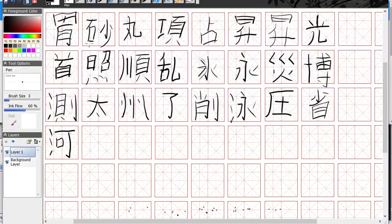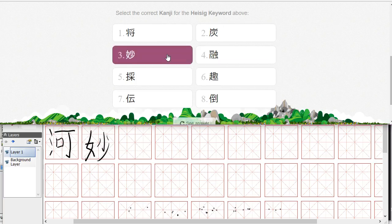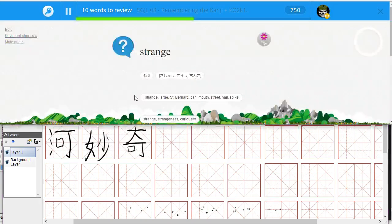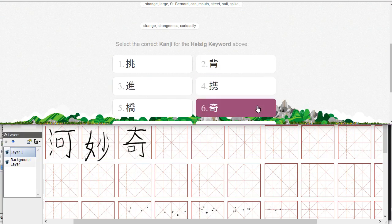Exquisite. Alright, so that's a woman. Say a few. Exquisite. Few good men deserving exquisite women. Strange. Okay, for some reason I'm thinking of Doctor Strange. I'm not quite sure how the dog in the tin can is involved with Doctor Strange yet, but that whole thing, I think of Doctor Strange. Sure. Yep.